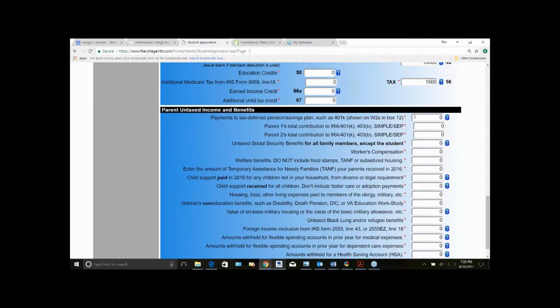But one more thing, it is a lot easier now since we're using 2016 taxes for this year's FAFSA compared to having to estimate what your income was going to be for 2017. That was the old system. So this is quite easy now to make sure it's done right.